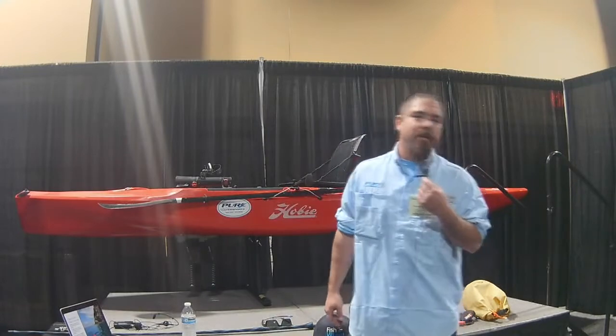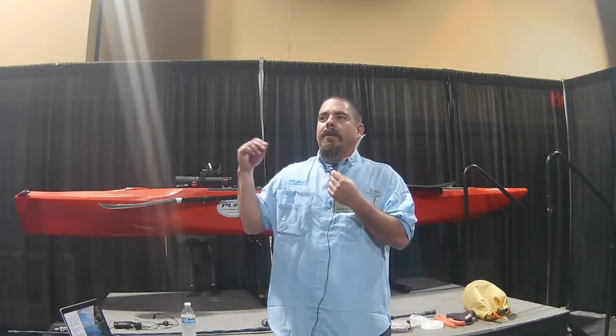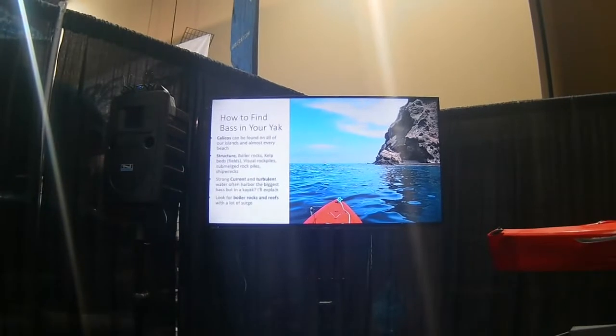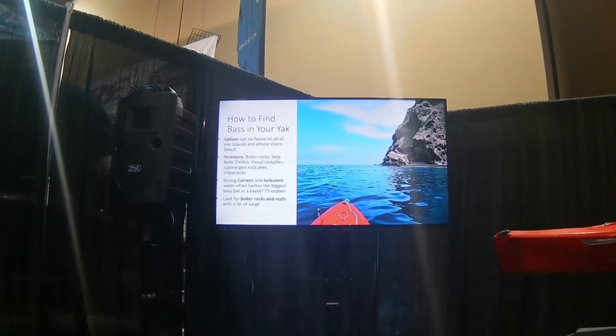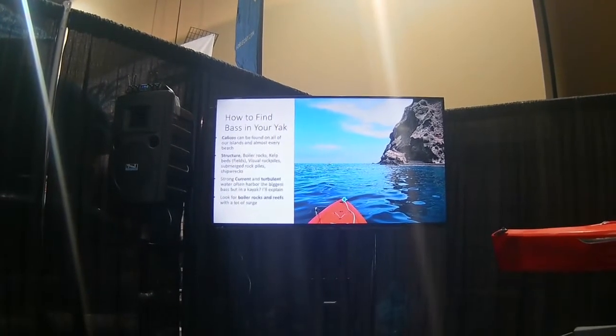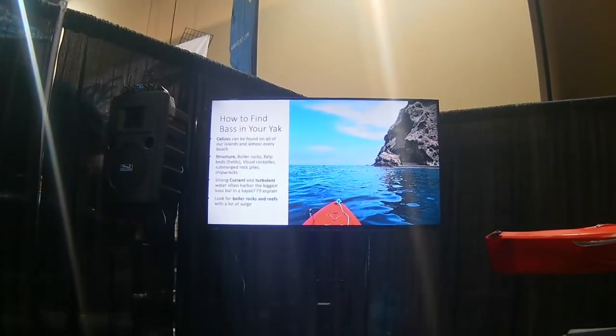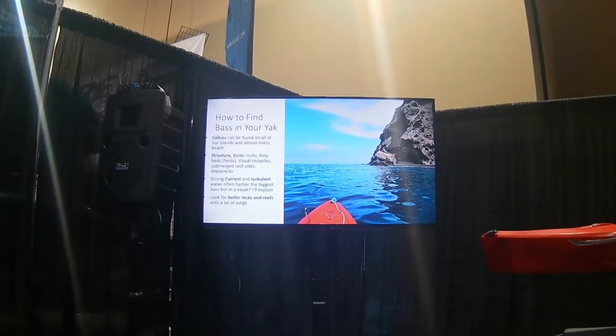All right, how to find bass in your kayak. Calicos can be found pretty much anywhere in SoCal. You're going to be looking for your boiler rocks, your kelp fields, your kelp forest, and then you can find them on any of the islands that we have, any of them. They do like to harbor wherever they were born. They don't go much further from where they were born. They tend to stay and hunker down and be where they're going to be. That's just their life cycle.